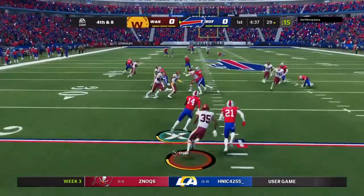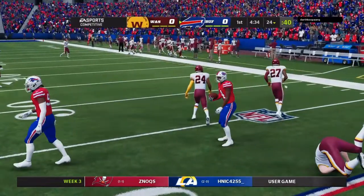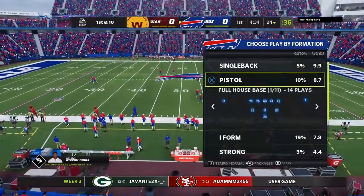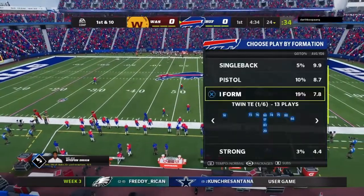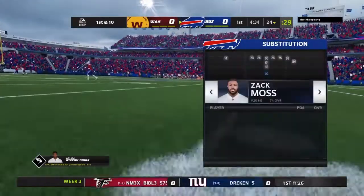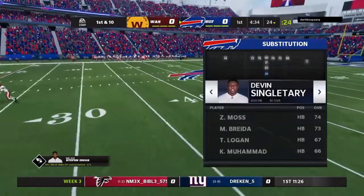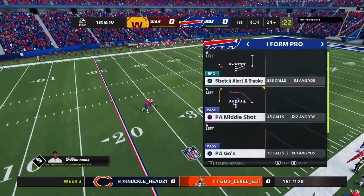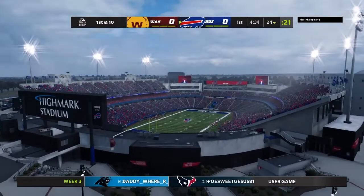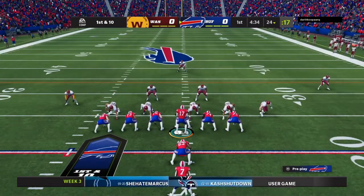And it's taken in at the 9. A good kick that time, but also a pretty good 15-yard return. And the Bills will take over the football with a 1st and 10. Allen and the Bills now with a 1st and 10 at their own 24.